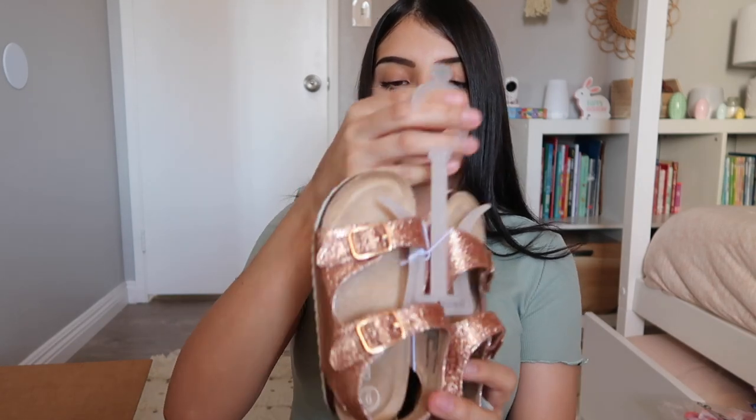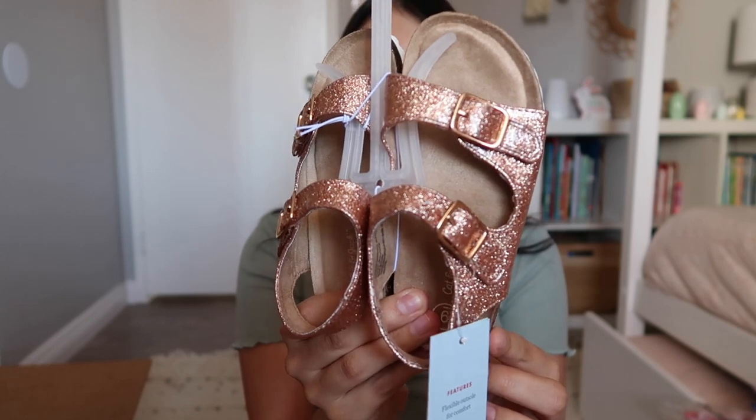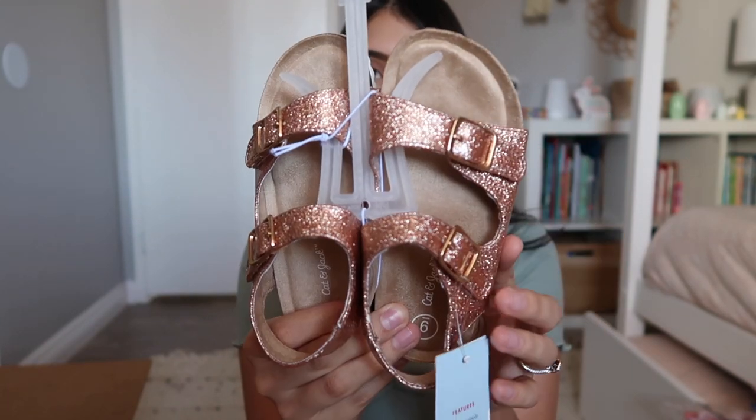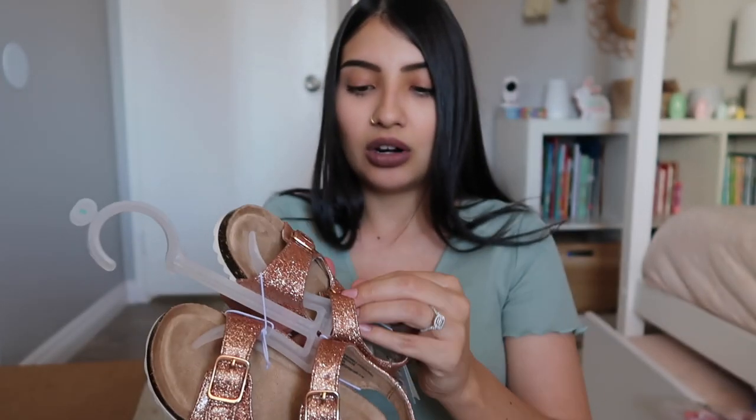Now moving back to Aurora's basket, I got her some sandals. I always get the girls sandals for their Easter baskets. That way they can wear them all throughout spring and summer. So these are the ones that I got Aurora. They are super pretty. These are from Target. They're in a pretty rose gold glitter color. And then they have buckles. And these are also Velcro too, which is really nice because she can easily put these on herself.